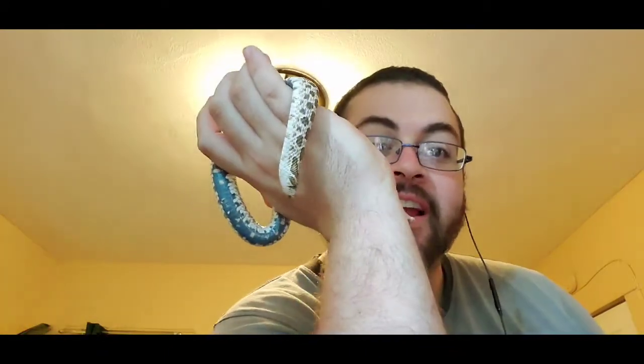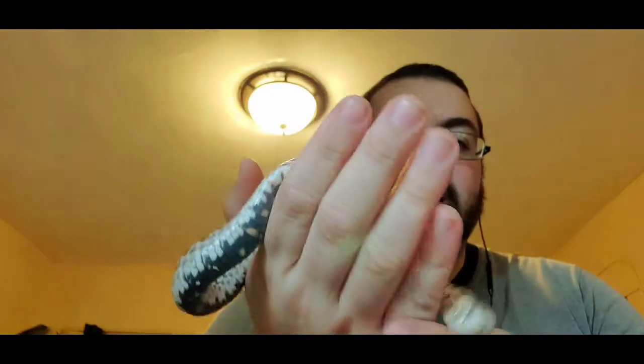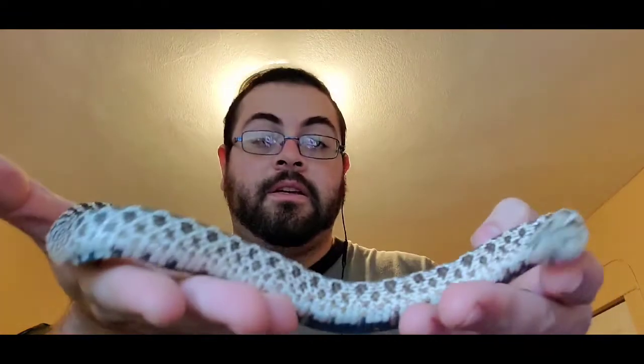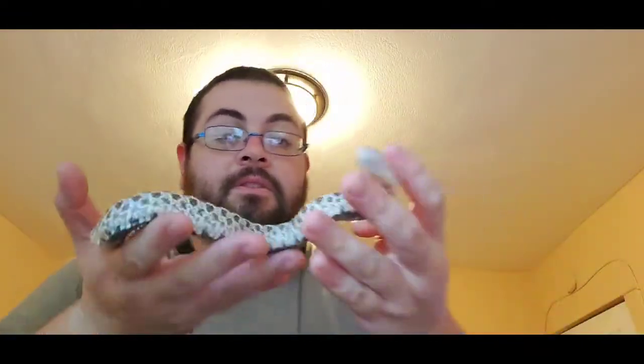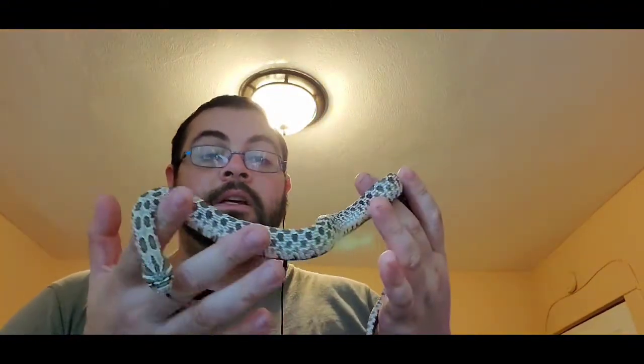Alright, so this is my other guy, Kratos. Now, this guy is a full-grown male. He's about 80 grams now, and he's about a foot and a half long. So, he's going to grow a little bit more, but not too much. He can get up to close to 200 grams. I've heard of some males getting that big. But, again, this guy's already an adult, and he is fairly big.